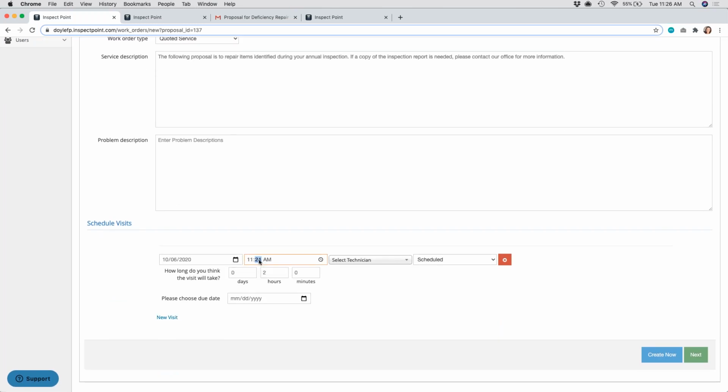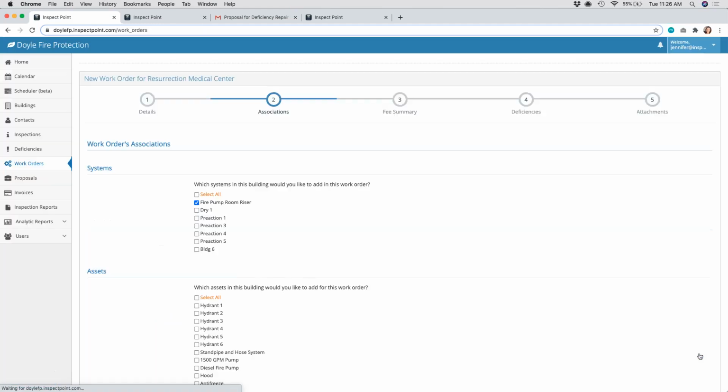I'm going to say that it's got to be done today. I'm going to try for 11:30, and I'm going to set it for Brittany, and it needs to be done by tomorrow. Now, if this work order needed more than one technician out there, I could add a second visit. You can have more than one technician working on a work order. Those technicians would each be doing their own thing on that work order, submit it back, and the information would just be compiled onto the single work order that is sent out to the customer. In this case, I only need to schedule one visit for this service ticket, and I'm going to schedule it out to Brittany, and I'm going to click next.